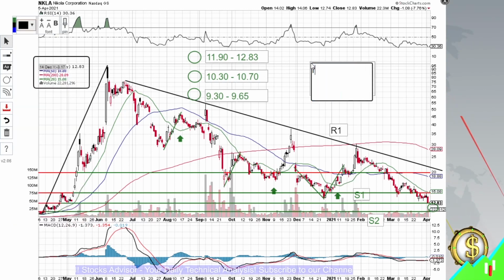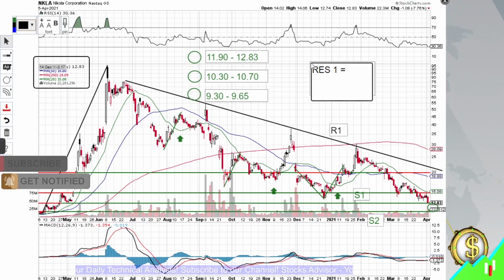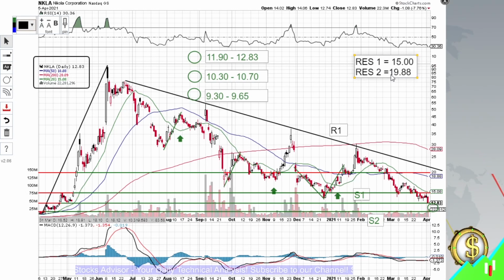So let's write them, let's say, resist 1, which will be about 1500 here, and resist 2, which is more for those who would like to play a little bit longer here, it will be about 1988. So with these two resistors as targets, you could actually make a quite interesting trade here, and this could be actually very profitable in that sense.